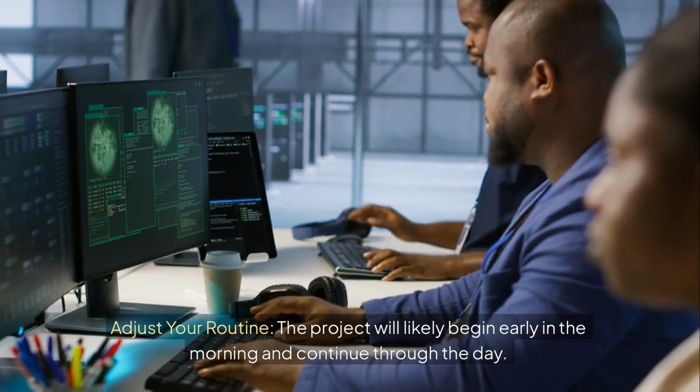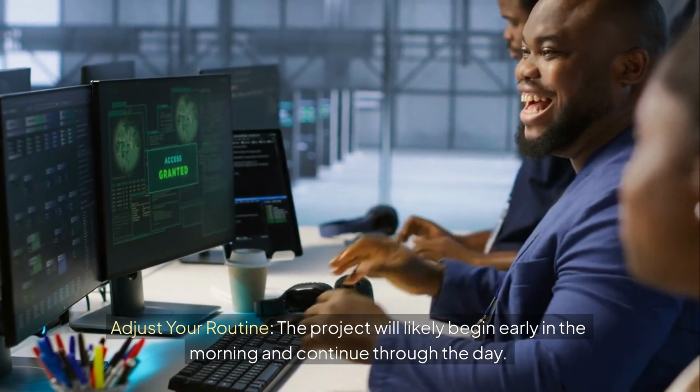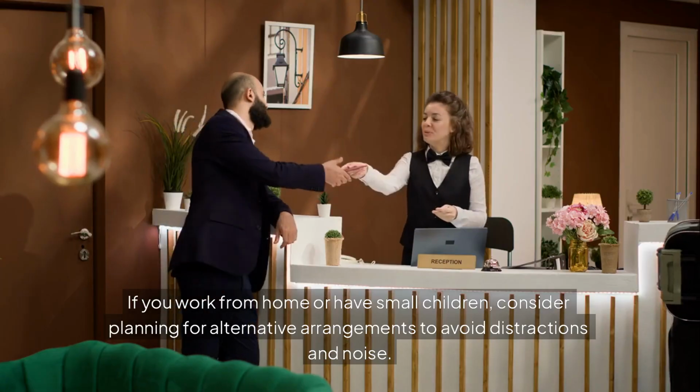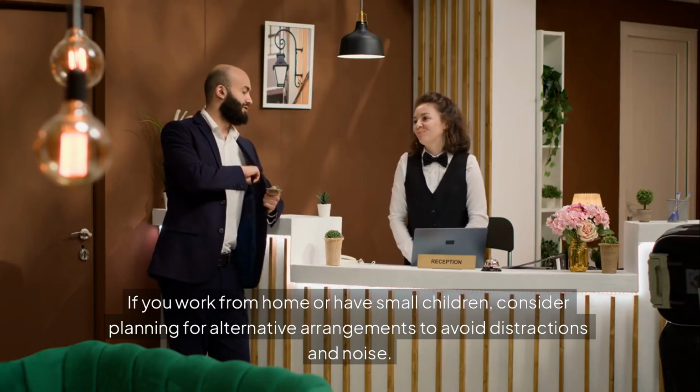Adjust your routine. The project will likely begin early in the morning and continue through the day. If you work from home or have small children, consider planning for alternative arrangements to avoid distractions and noise.